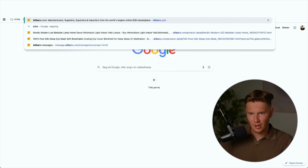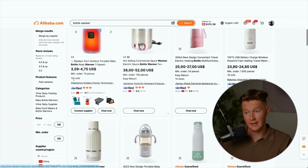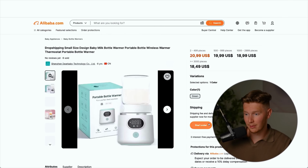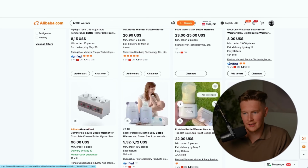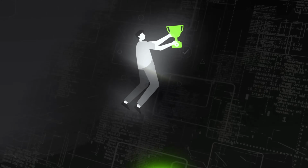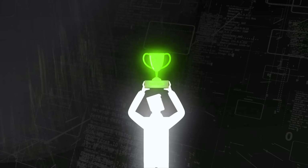So I immediately jumped onto Alibaba and I typed in bottle warmer, and a lot of options came up already. I then went on to contact a bunch of the suppliers, and most suppliers actually got back to me. However, I wanted the exact same product that Baby Bum and my Australian competitor had, which was this one right here, because in my mind, if they had success with that model, surely then if I sell the same model, I'll have an easier time, right? Maybe it's just a better model.